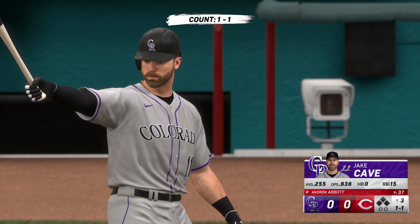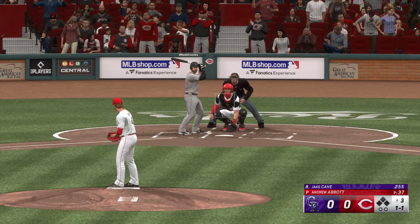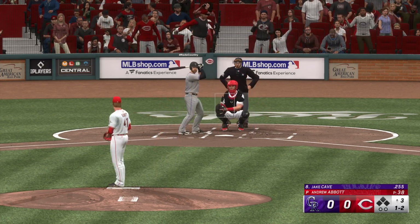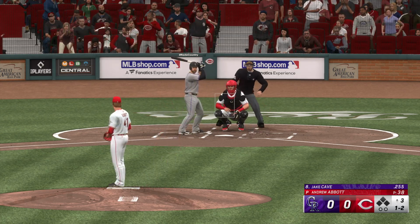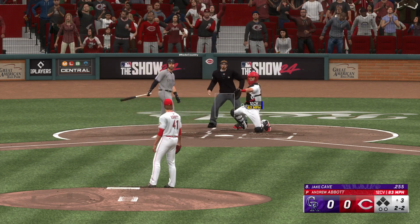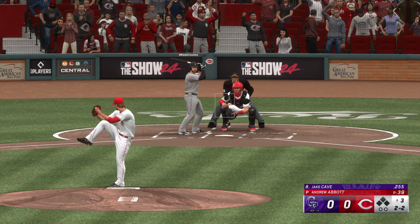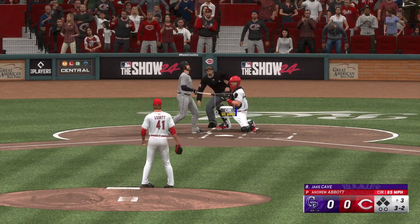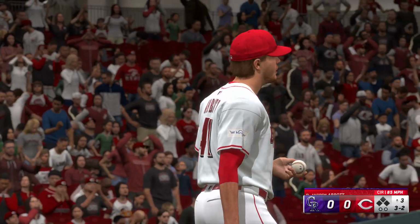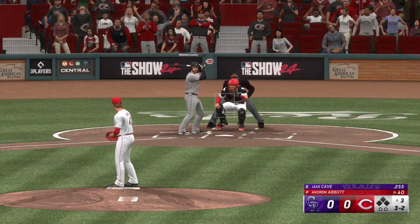Back here at Great American Ballpark, on to the third inning. Here's Jake Cave now. That's a strike, and a count of 1-2. And another ball. Misses, and the count's full. Good spot there, but didn't get the strike at the knees, and doesn't seem too convinced by the call out there on the mound as he tries to get a better sense of the umpire's strike zone.